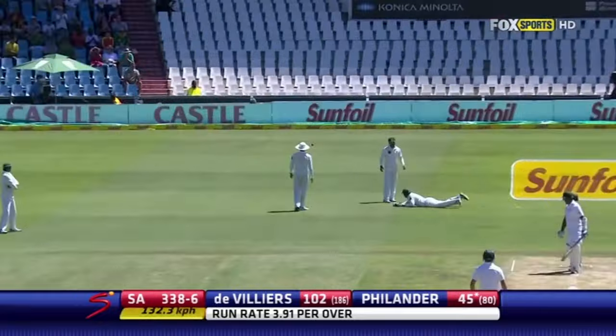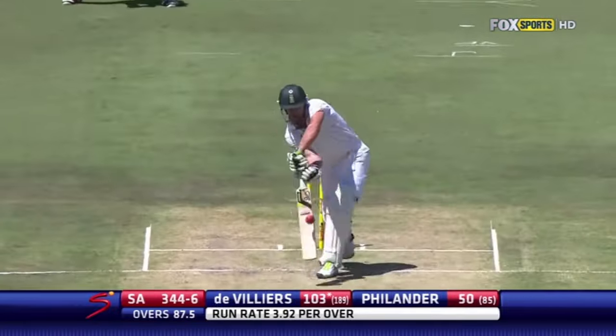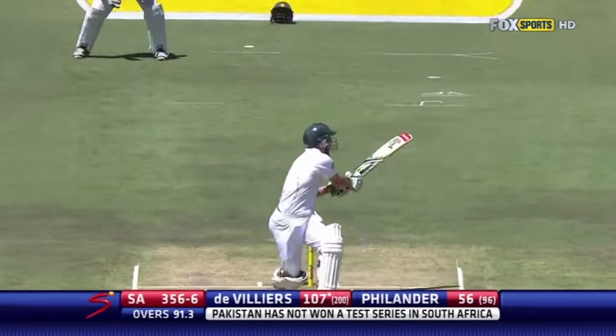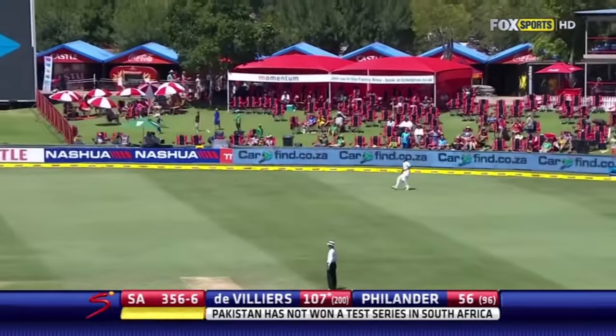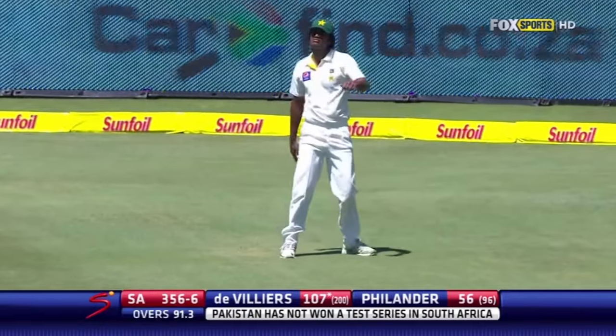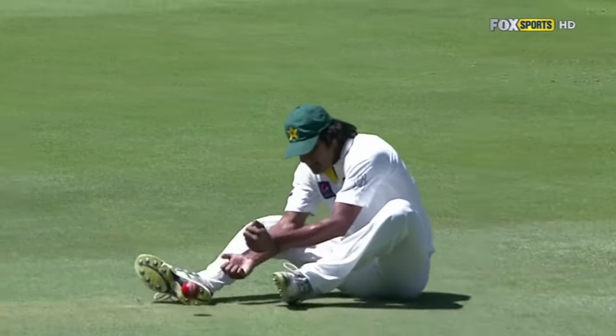Edged four. Keeper went for it. First slip left it alone. Oh, that one bounces. Cries of catch it. Should be taken this one. Sitting underneath it and dropping it. He's looking at the sun, but this really should have been taken. Not balanced at all.